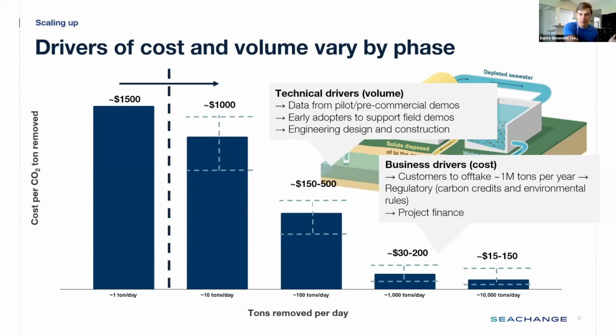We also need to find some engineering, design, construction partners to help us build these plants of increasing size. And the next step is really going from our commercial demos out into the field, and that's really more of a business case where our drivers are finding these customers to offtake this tonnage, not only just from a buying standpoint, but also customers that are willing to own the asset, to own the plant, own the CO2 that they're pulling out, and also partners that help us manage regulatory and finance issues.